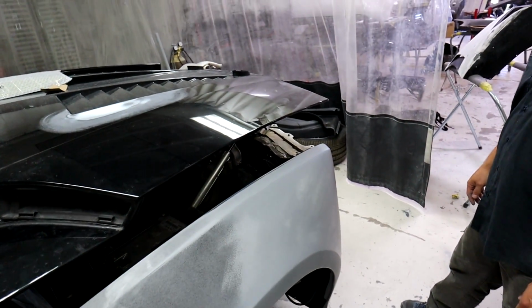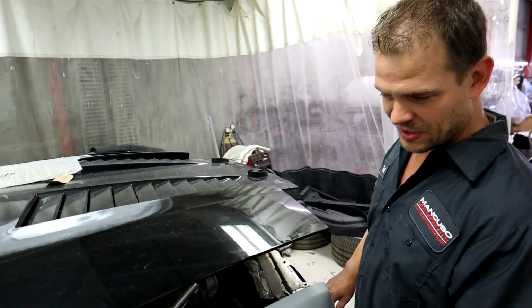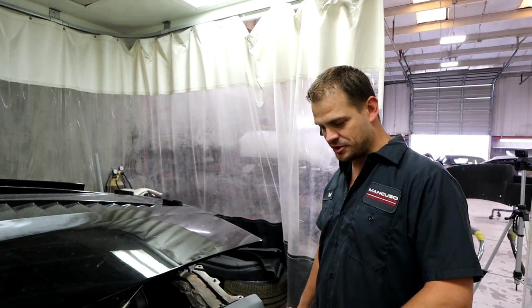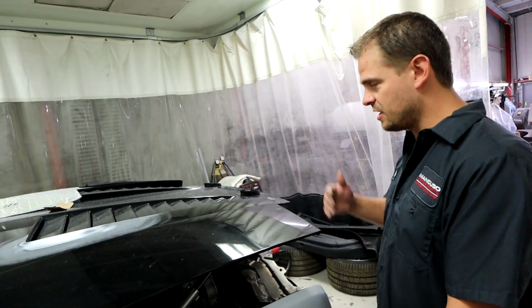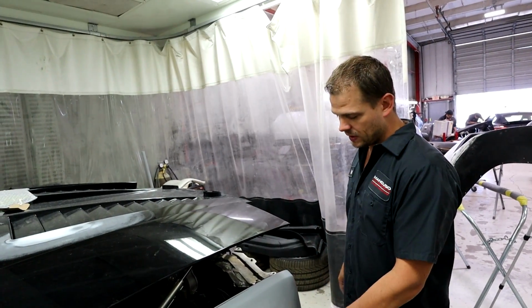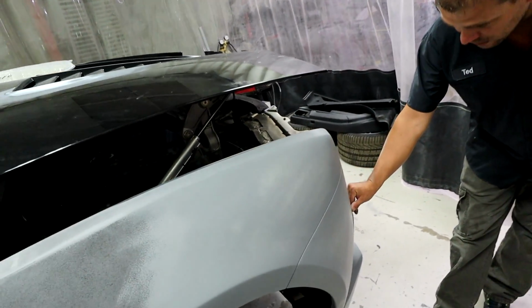Quarter. How bad was the quarter? How good was the quarter? Obviously, you had to do a little bit of work to it. So it wasn't the worst, but it did need a little bit of correction on it. It didn't line up to the bumper very nicely. The bumper was sticking out, so what we did is we shaved it down, kind of like what we did on the other side. This side was a little worse because it got hit, but again, we corrected all the body lines, made sure all the lines follow through on the bumper.